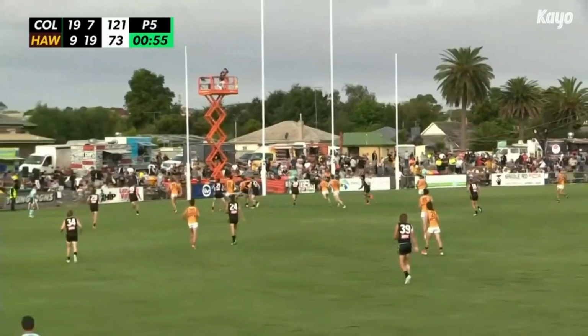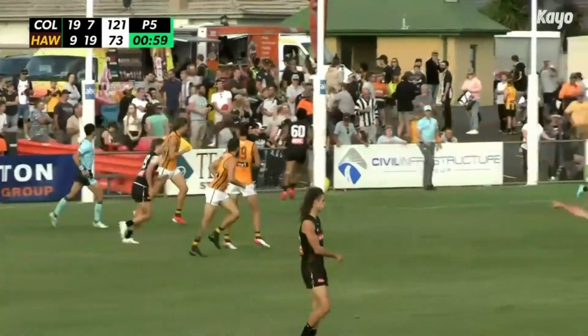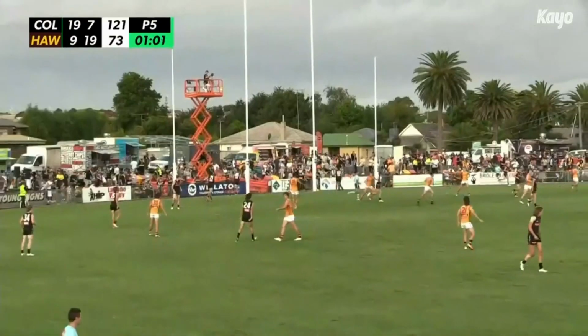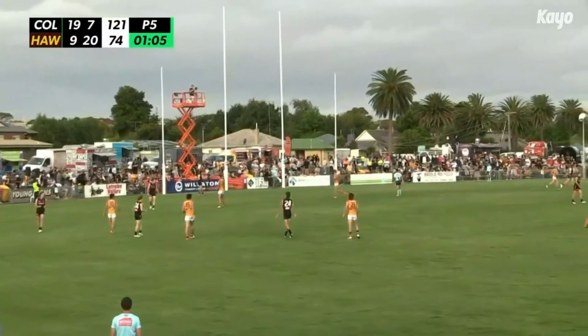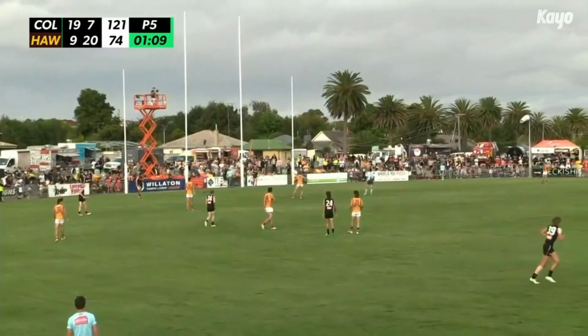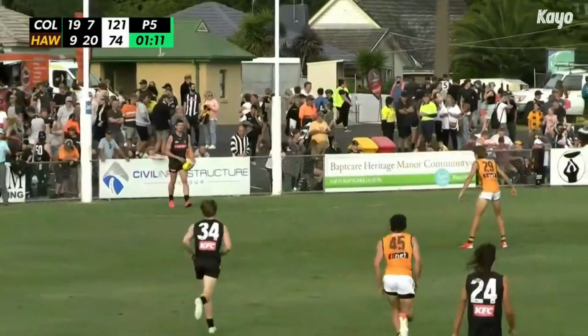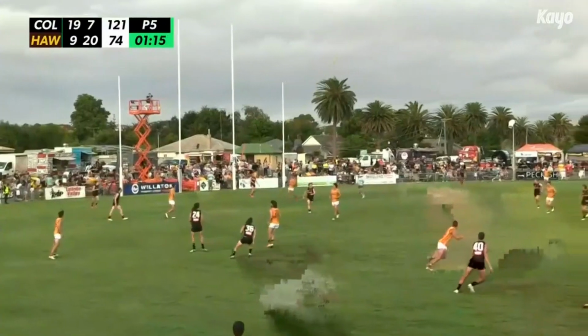They've changed the squads over a little bit. So the Hawks have gone for the second side here. We had basically the same Hawthorn side for the first 4 quarters. Collingwood with some of their VFL players chipping in here in their 3rd term, but Hawthorn have now switched it up completely. That's a familiar face to Hawks fans, kicking the ball in, Michael Hartley.